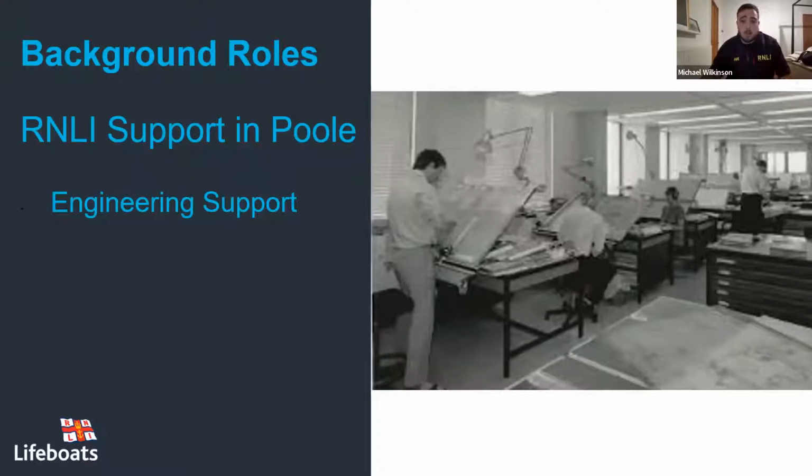So engineering support, which is about the kit, all the technical information that you need to know about the boats. Lifesaving delivery. This can be looking at areas, seeing what's happened in those areas, how they can educate people and how they can work with what's there already to make lifesaving in that area more beneficial. People that do roles in that lifesaving delivery are fantastic to speak to because you hear a lot of stories and a lot of really good outcomes.